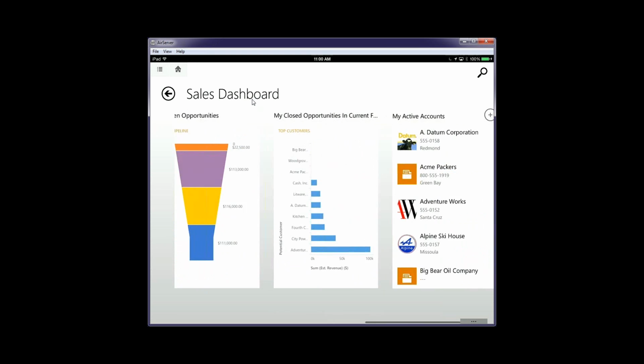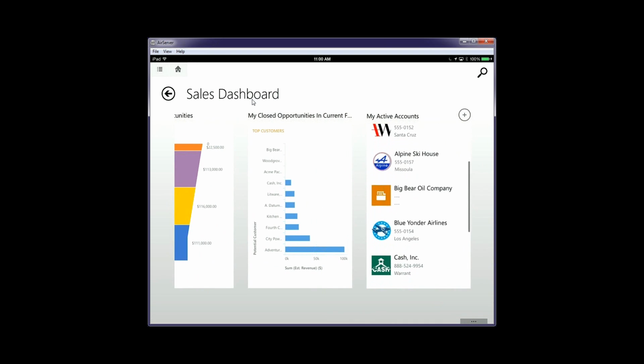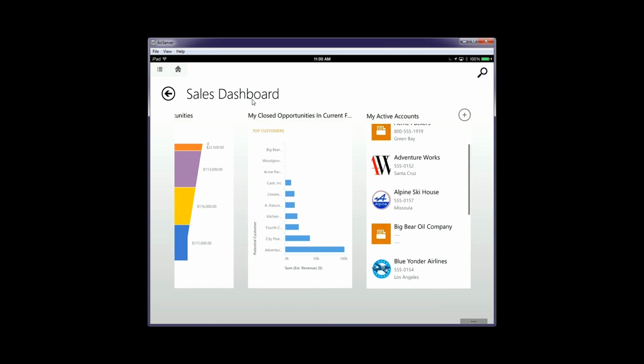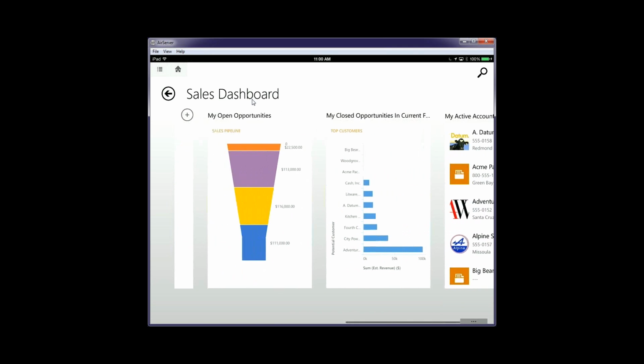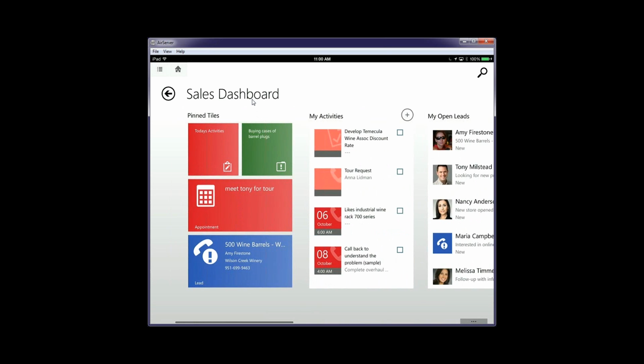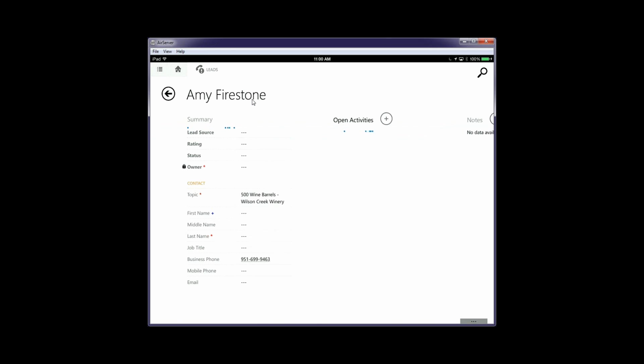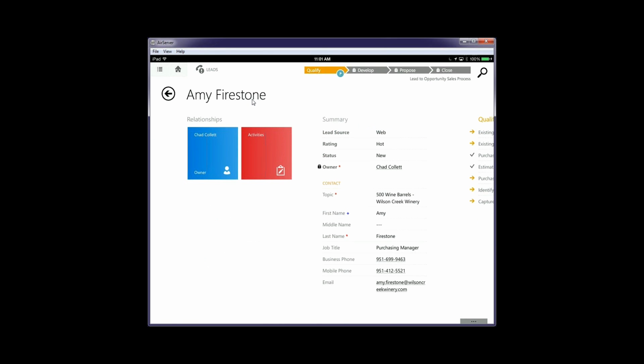So you can see here, more charts, more accounts. If there are logos associated with those accounts, those are going to populate up, and any number of those you want to take a look at. So we're going to pull up our new lead, Amy Firestone. She did send me an email saying that she definitely wants to get a quote for these wine barrels.